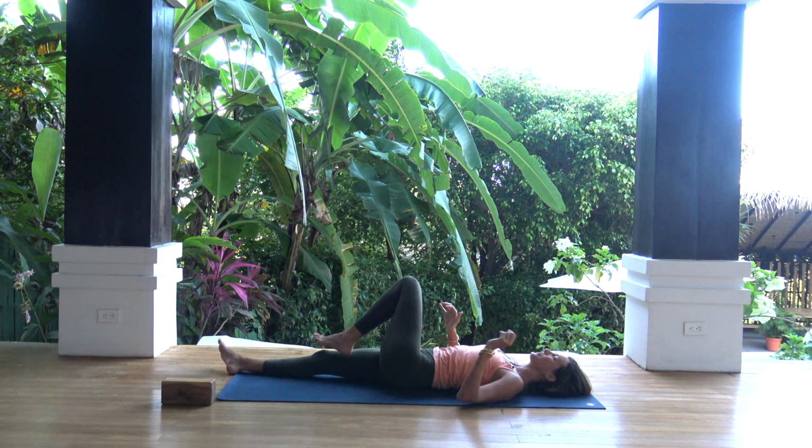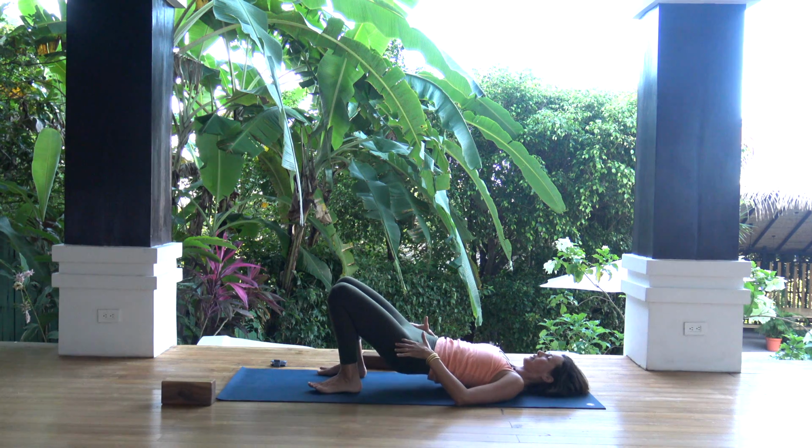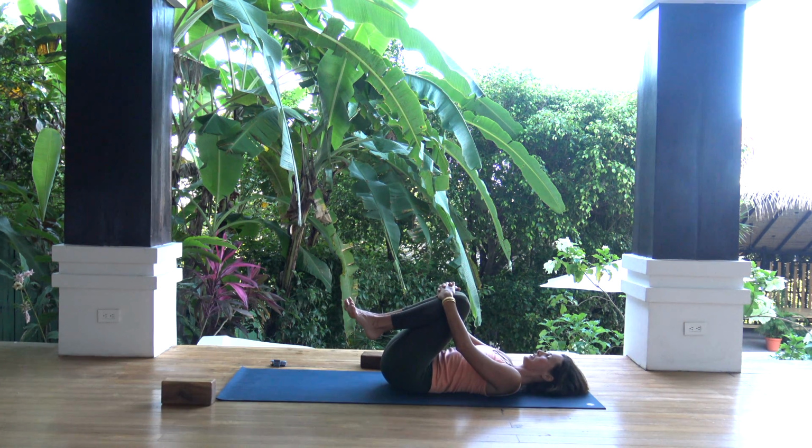Beautiful. Come back to center, place both feet down onto the mat again. Give your hips a little lift and then lower down so they're even. To bring in that symmetry before we move into Shavasana, pull the knees in towards the chest. Interlace your fingers around your shins. Breathe into your belly.